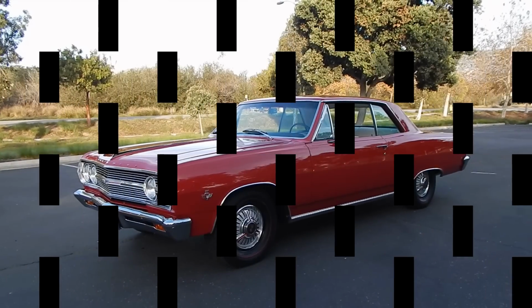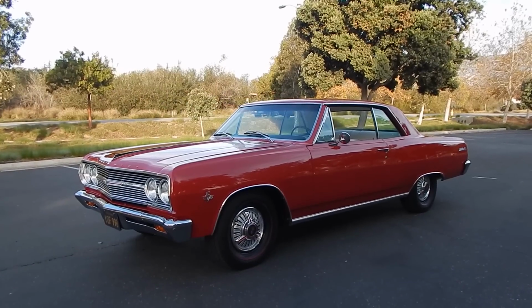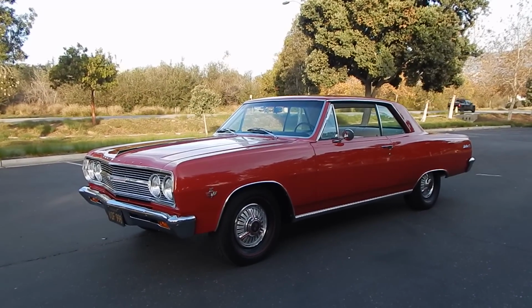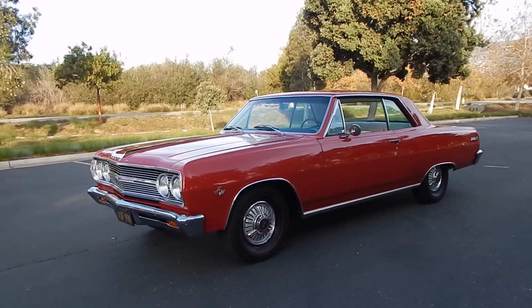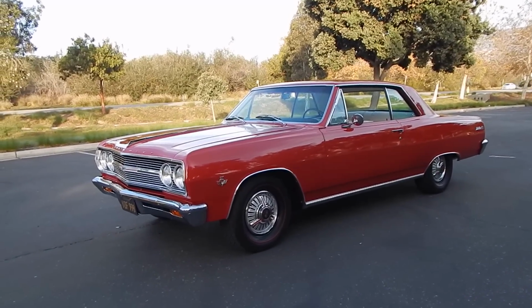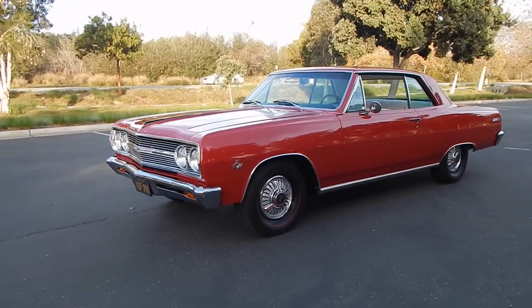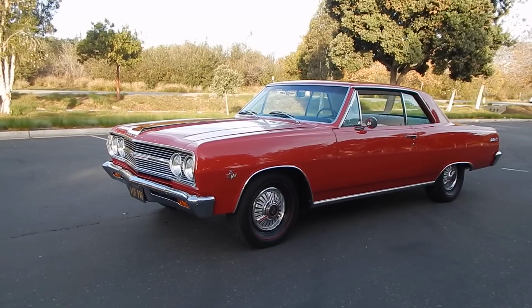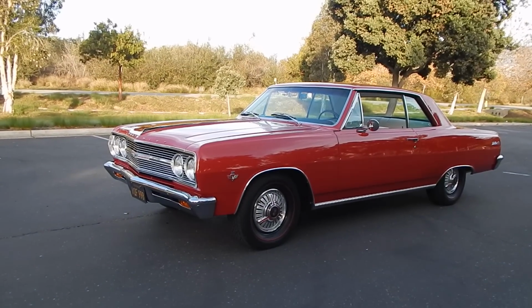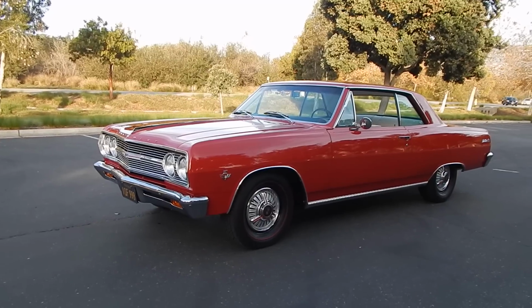All right, here we are on a beautiful Goleta, California morning, looking at a very nice survivor, is what I'd call this car. 1965 Malibu SS. Very nice car. It's got a neat little story behind it. It's always been a Southern California car. He's got the original license plate frames from the dealership. It was purchased back in the day in '65 or '66, I believe, at Dick Daly Chevrolet in Carpinteria, California.